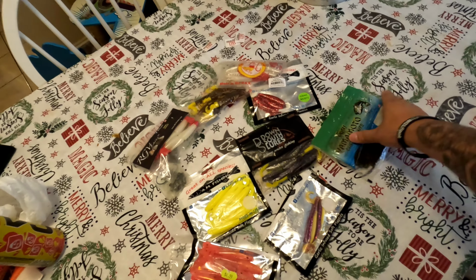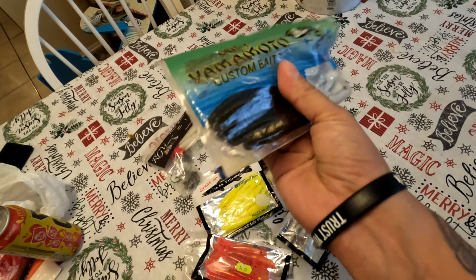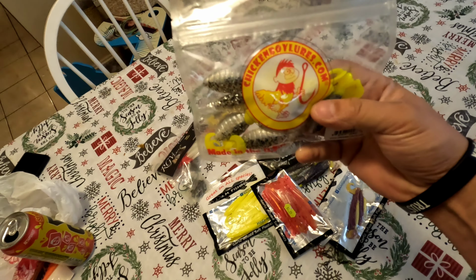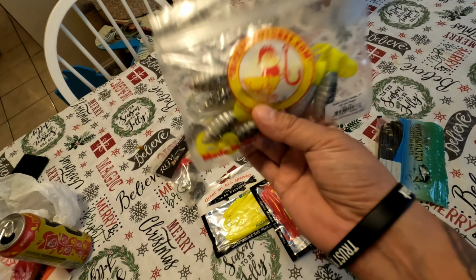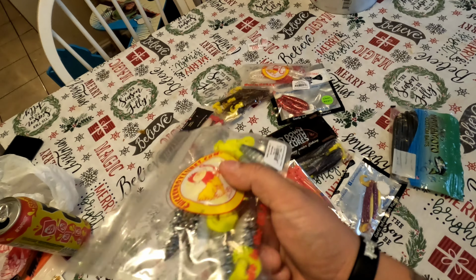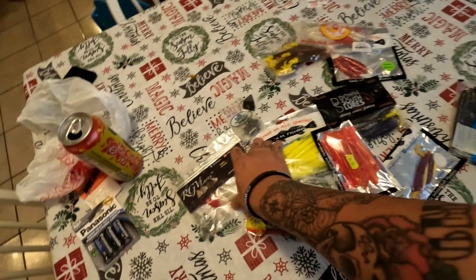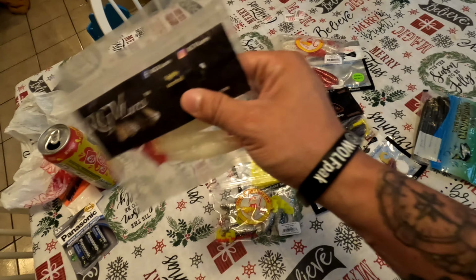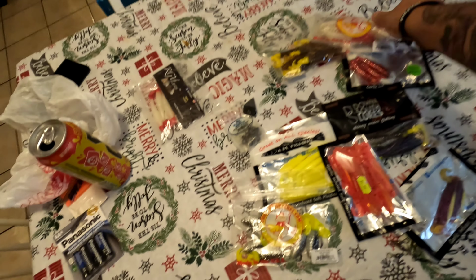I got these down south. I found these, but I don't really use them. I got the chicken boy lures. Never used these. I got these at a tournament, they were giving them out. The RGB lures, these are my favorites. Usually I always get red and white lures. I don't know why, I just have a lot of luck with these.